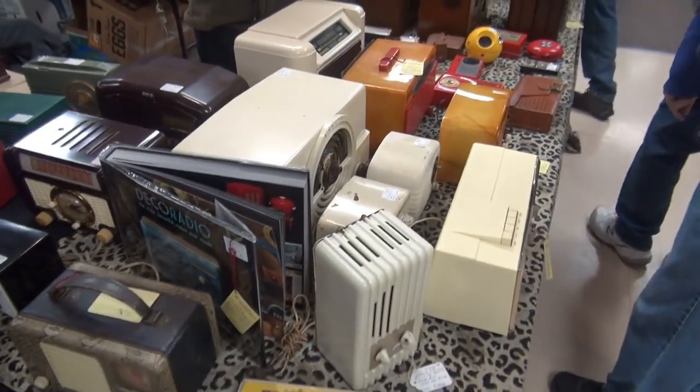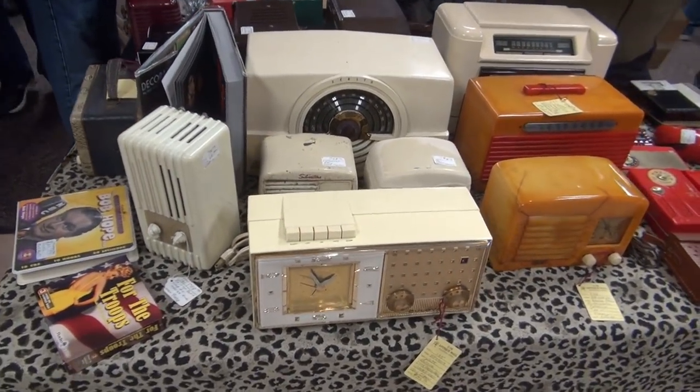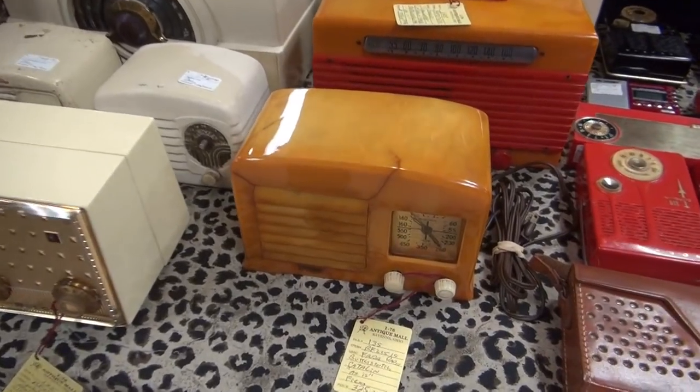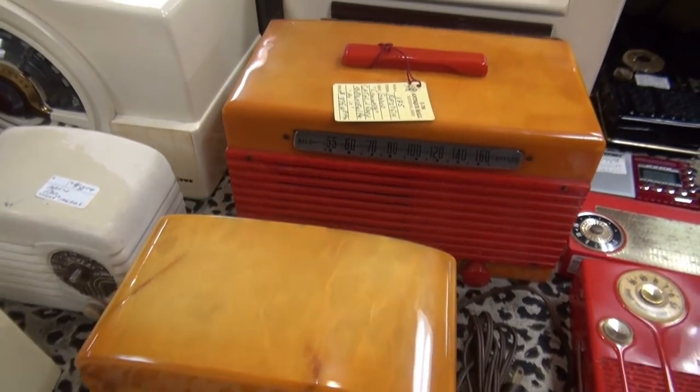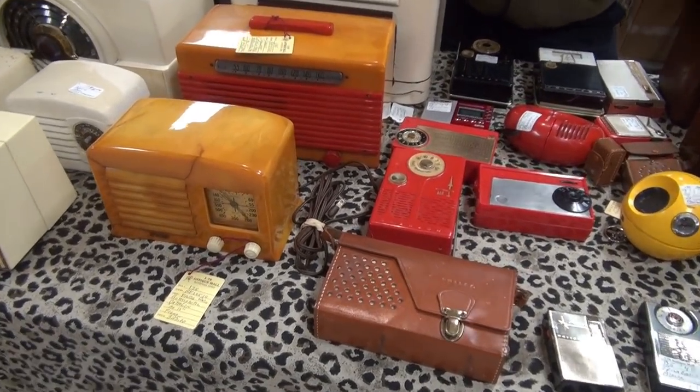I see one of my favorite artists over here. I'll have to point this out to you guys. But first, we've got to take a look at these radios. These are those Fadas, I believe. That's what Marcia should get me for our anniversary. A little Fader radio. That's great.